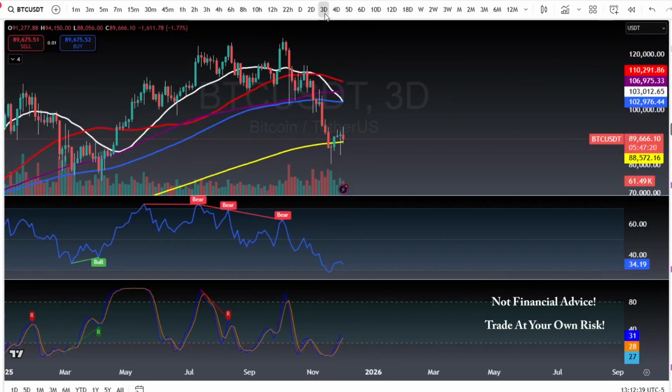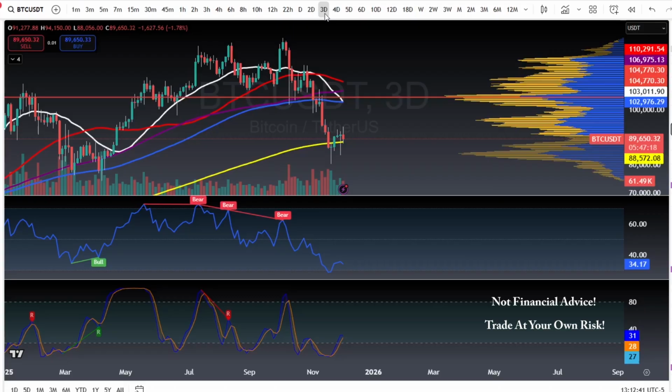Now the one that could save us here is the 3-day. This candle closes in the next 5 hours and 45 minutes. We lost previously the 200 moving average. That's currently at 88,572. Since then we wicked up. We've closed a couple candles above it. Not strong candles, but some candles. Right now we're getting rejected and we fell below it briefly, but we wicked back up.